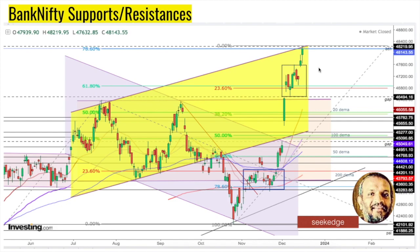Then 47,500 could act as support. 46,800, Fibonacci 23.6, as support. Then the 46,500 gap can act as support. After that 46,005, so 46,000 is the major support. If at all there is a major correction coming in, that's the 20 exponential moving average. If that is breached, then it goes to 45,800, 45,700, and then 45,300, where you have the 100 exponential moving average and a gap and all that coming.